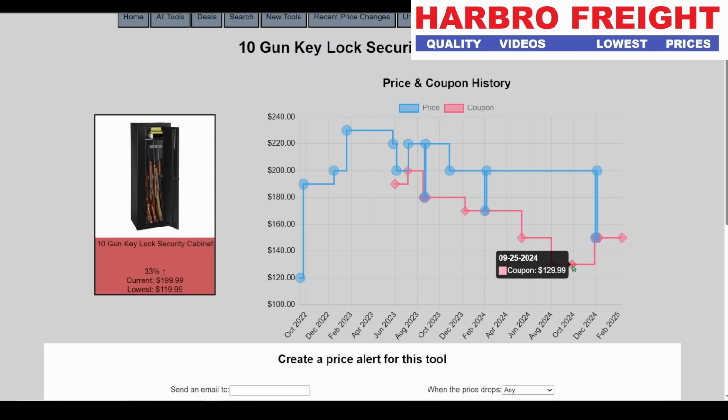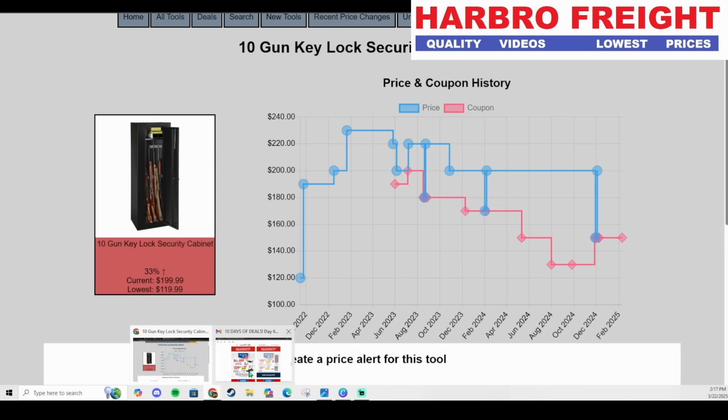The lowest it's gone is down to $130 and not to $120. But at least we can say for this new deal, it is going back down to 2022 prices, which is not too bad. Again, unfortunate that right away it went up in price. Looks like it took a week to go up to $190 and it's been trending down since. But it is back to $120.